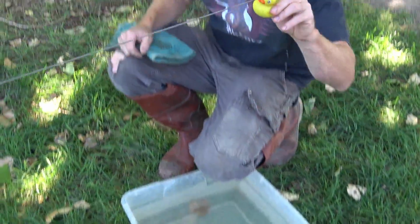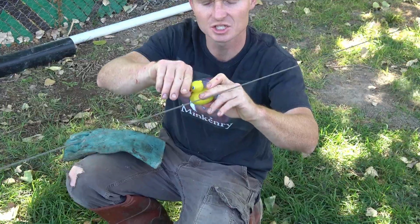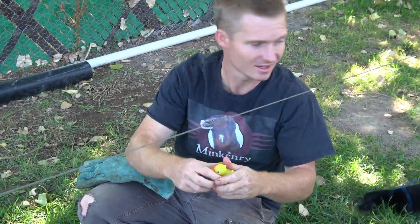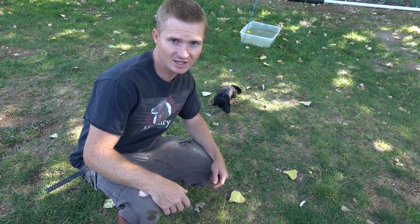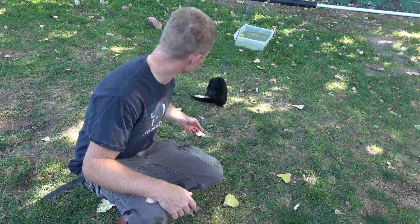I would never leave a toy like this in their cage because they could just chew chunks off and ingest it and get a blockage or poison. So while I'm cleaning the cages and feeding the mink, these guys are out here running around getting some exercise.